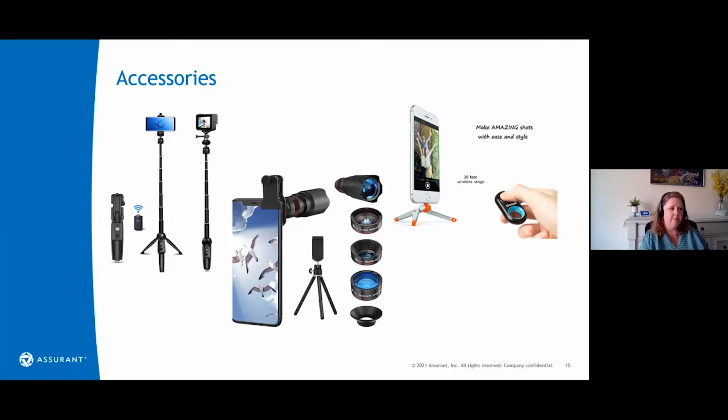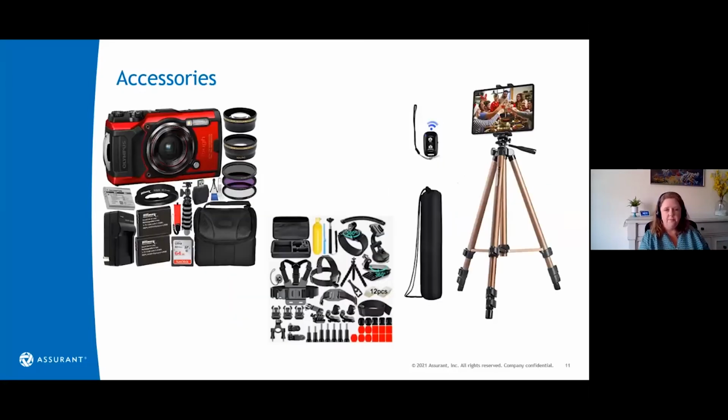Also, there are clip-on lenses. They make wide angle clip-on lenses for pretty much any device. That would be great for exterior photos. So you've got a large building, right? And you want to get the whole elevation. Consider a wide angle lens. Same thing for your point and shoot cameras, all kinds of accessories. This picture here in the middle is GoPro accessories.